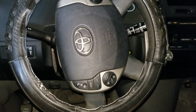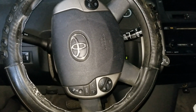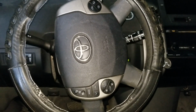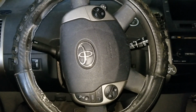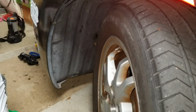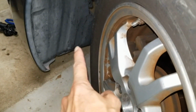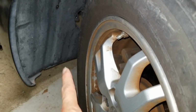If you have an engine code like that, or the check engine light shows on your dash, it will not allow you to pass a smog, okay? So you need to fix the problem, else if you go to smog, it's going to fail. As you can see, I turned the wheel, and the pump should be behind this fender liner, so I will need to remove this fender liner.